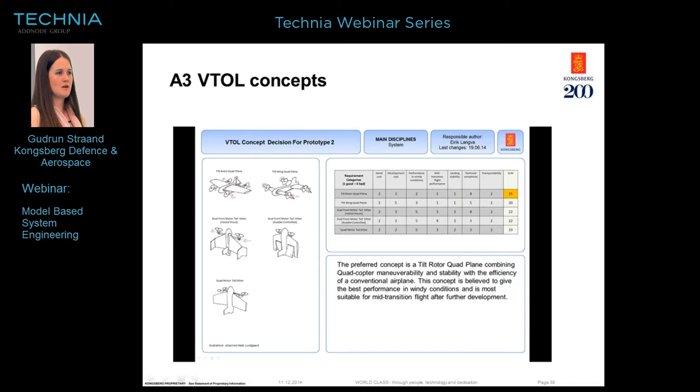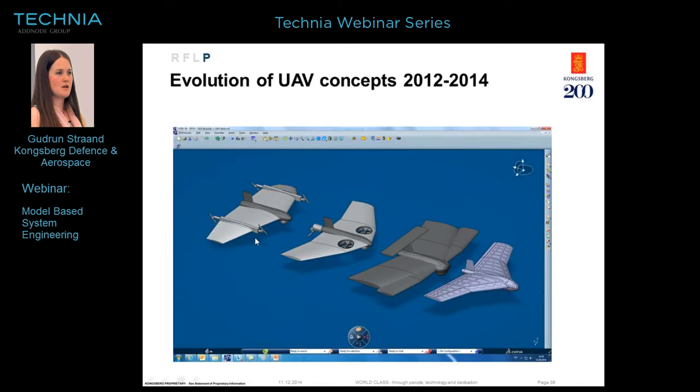And here are the concepts on an A3 showing the vertical takeoff and landing concepts. This summer the students were, based on their requirements and the functional decomposition, designing different kinds of VTOL concepts. And then we made two prototypes. One prototype with the winning concept here. It's a tilt rotor plane, which you saw in the film, where the rotors are tilting when you're going to fly forward.